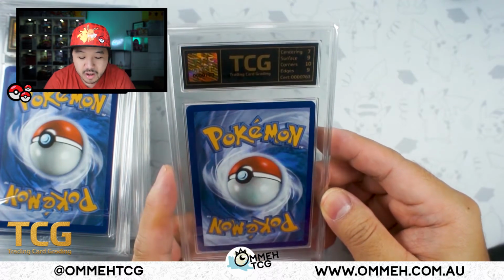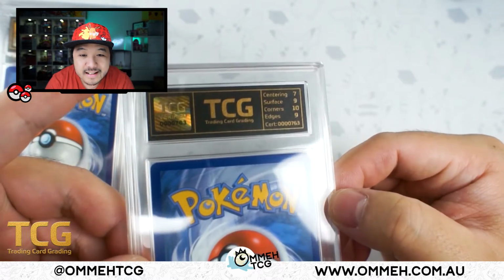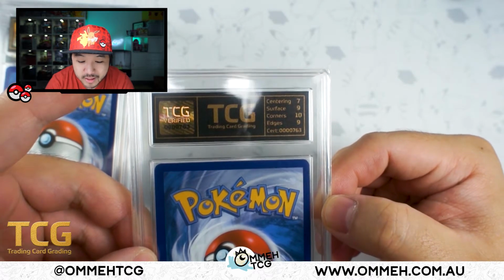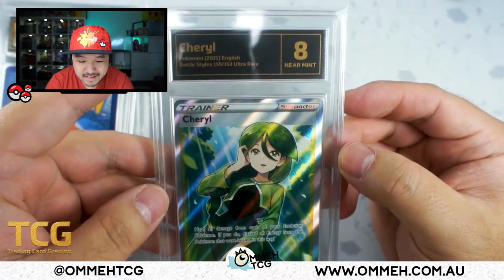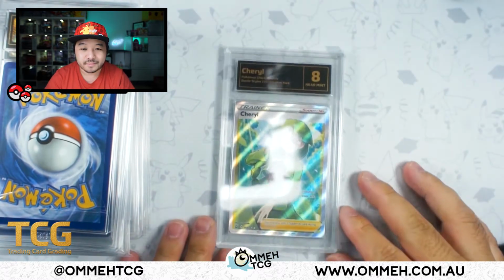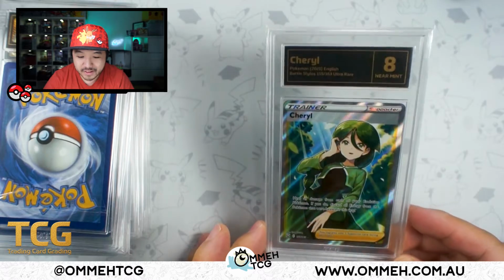Check it out. Oh, it was the centering that let us down. Look at that. Everything was like corners were 10, 9s, and a 7. Battle Styles, you let us down on this one, but honestly, that is a gorgeous card. And my first slab. Oh, I'm so happy.